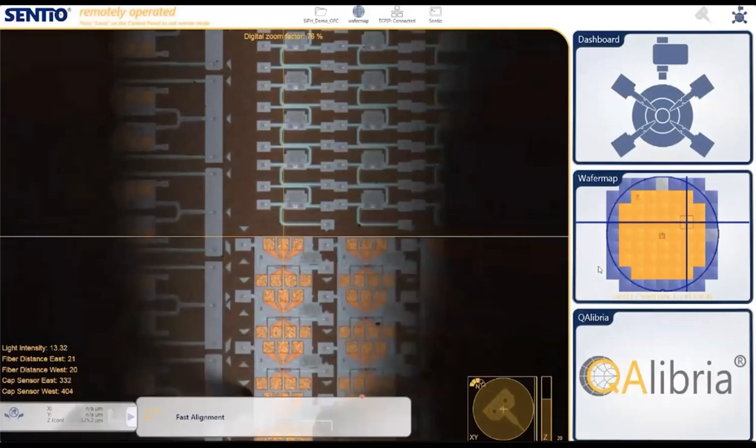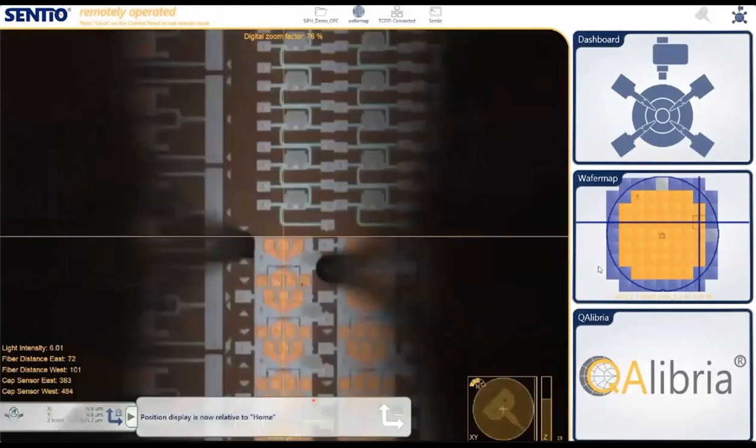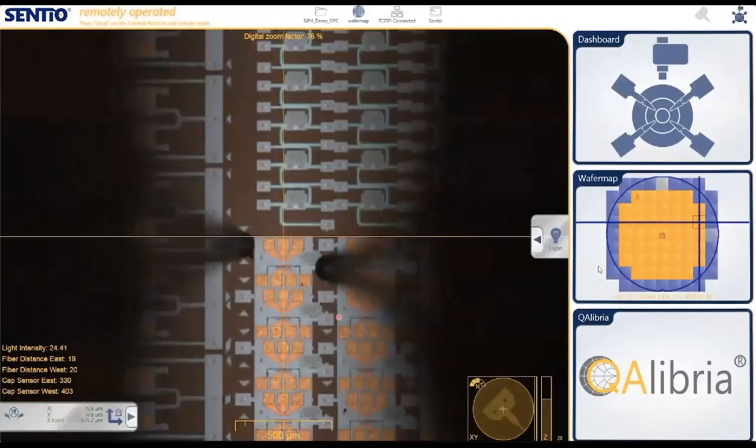Now we see the 2 fibers moving to the next sub-die within the die, so there's no chuck movement done. And after repositioning, it's moving to the next die. So now we saw the chuck moving to the next die, and the fibers are positioning, and then the next die is measured again. And then this can go on and on until the whole wafer has been tested.